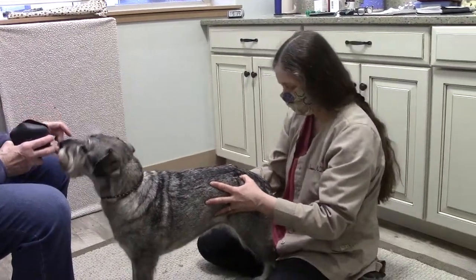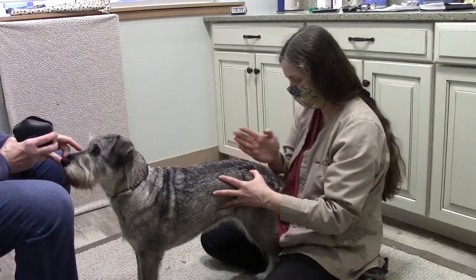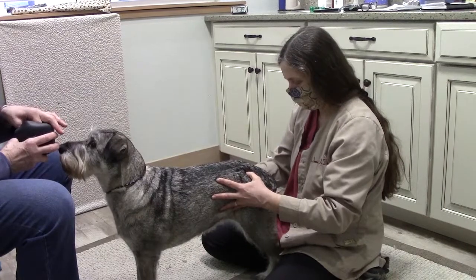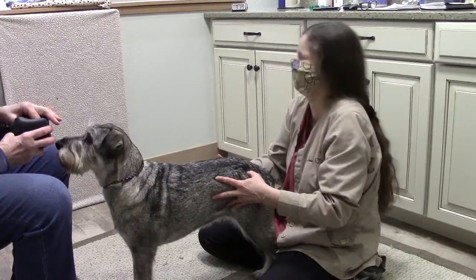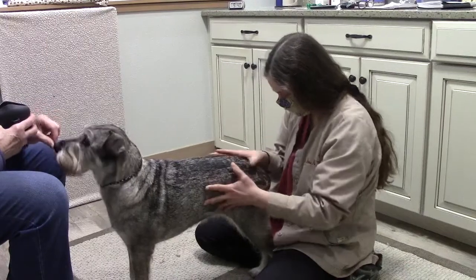Okay, the only abnormality I'm finding today is that her sacrum has shifted. Instead of being like that, it's like that. Yeah, that's kind of where I thought. So our caboose is not working as well as it should. So we're going to do a little bit of a.